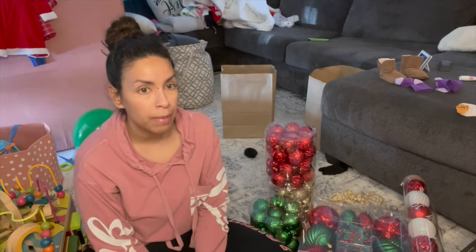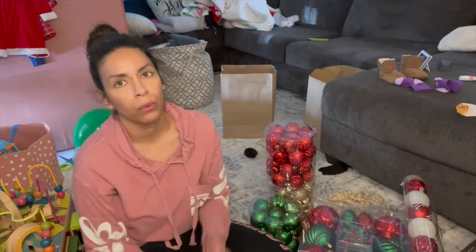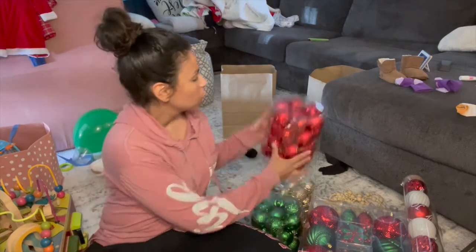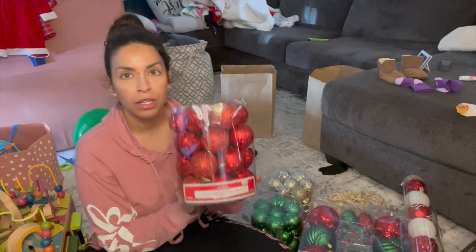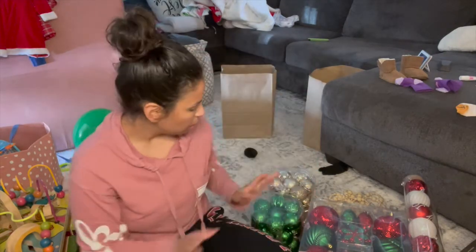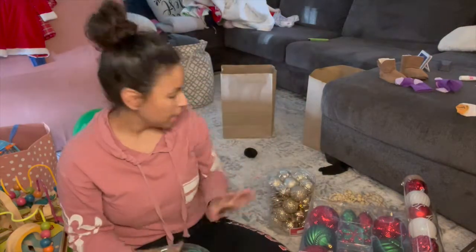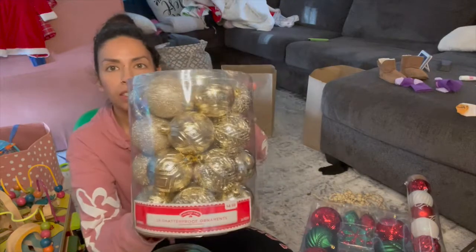But they didn't have them, and I didn't want to wait for them to put them out. So I just got these ones. I got a tub of red, and these have 26 in them. I got a green, and I got a gold.